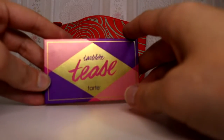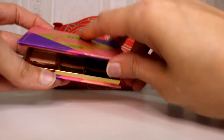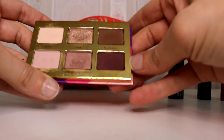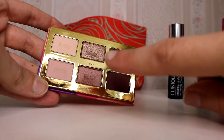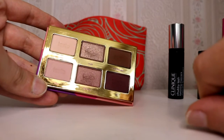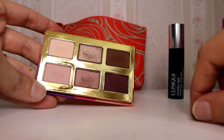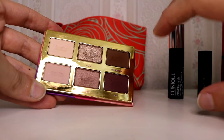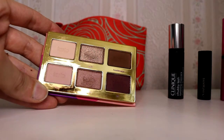So for eyeshadow, I have the Tarte Teas, and this is a little palette. It's great for travel because it's got a nice size mirror in it, but it's got four mattes and then two more shimmer or glitter type styles. And they are fantastic because they blend so well. I mean, Tarte eyeshadows are amazing. It has a really nice magnetic closure on it, so it stays tight. It doesn't mess up my bag or my other makeup.